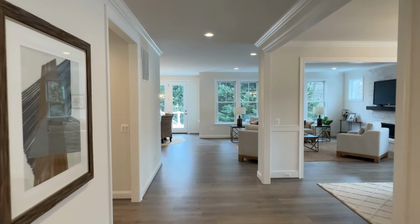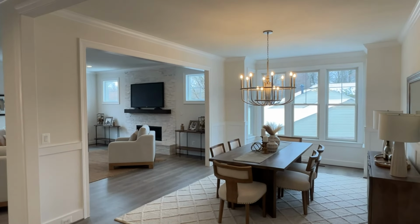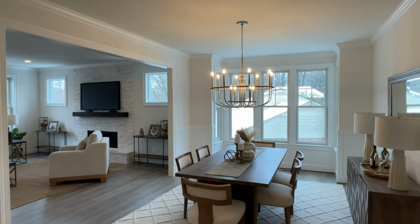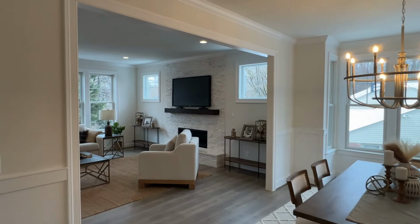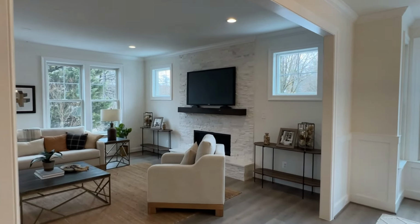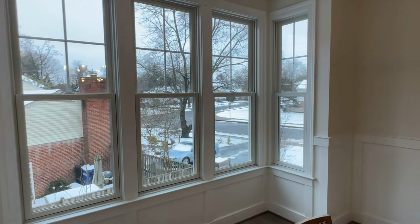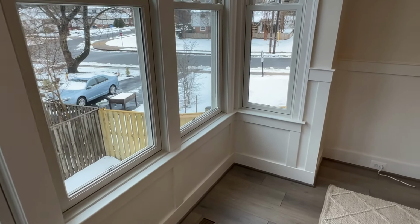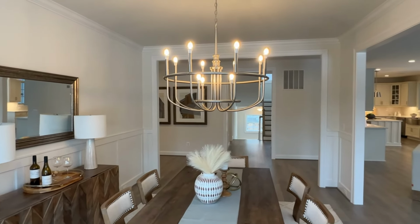They got it nicely staged in here. Good lighting. It's kind of like a cloudy day, but it's pretty good natural light as well as the lights they put in. So this would be the formal dining room. Nice big light fixture here. And this is a pretty good size dining room, and you can see it opens up to the living room. Let me just walk you around here. And you also have a little bit of extra space right here, and then extra space on the side as well.